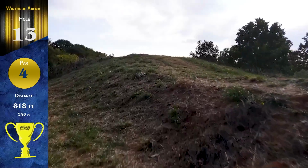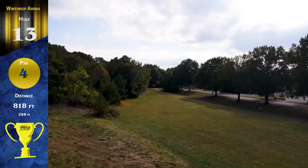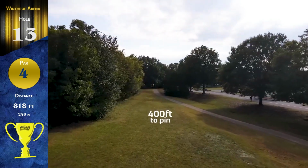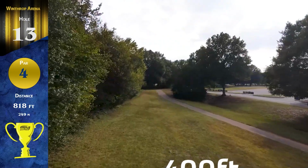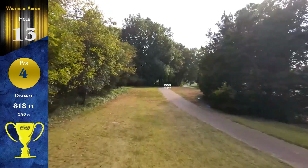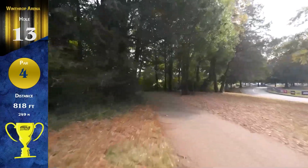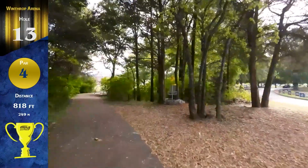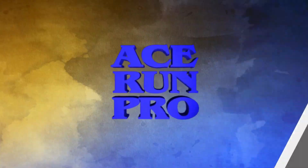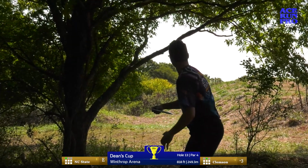Hole 13, this was a new one for this year. Par 4, 818 feet. You're having to throw over this berm here where the FPO tee pad is for their layout to get back out onto the open here. Beyond the cart path is out of bounds. On the cart path is not out of bounds. We've also got the road on the right, but that comes into play later. If you can get your secondary shot somewhere around that 150 marker, you'll have an easy approach into this pin, which is guarded by a lot of trees, with rollaway potential to get out of bounds on the right-hand side. The tough part here is this tee shot.